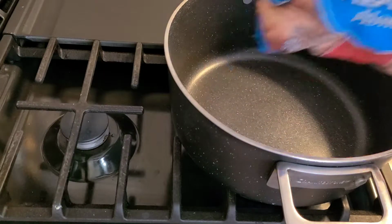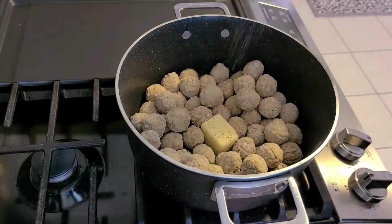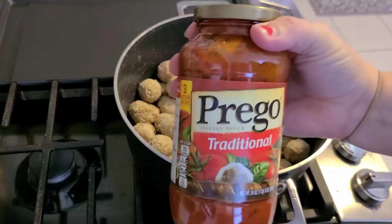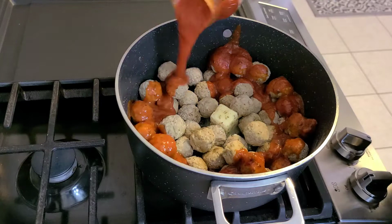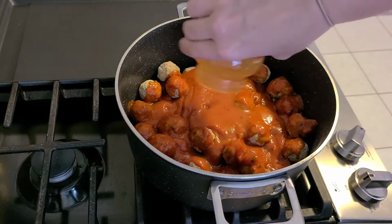Take a pot, put your meatballs in there, a little thing of butter, maybe like a tablespoon of butter, seasonings of your choice, your jar sauce of your choice. Stir all that together and let them get heated up because they are fully cooked. So we went ahead and just dumped the whole jar of the traditional Prego, and I stir them up to make sure they're all coated, and then I let them heat all the way through.